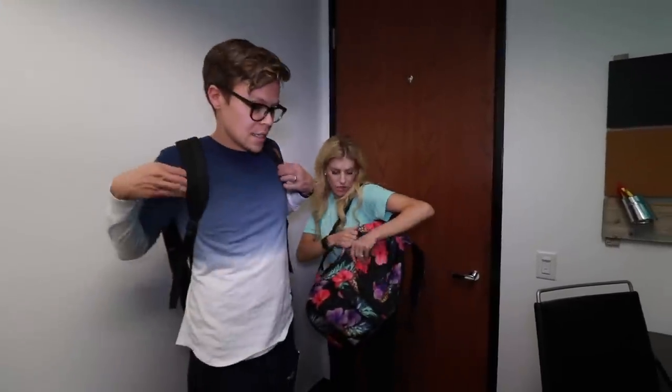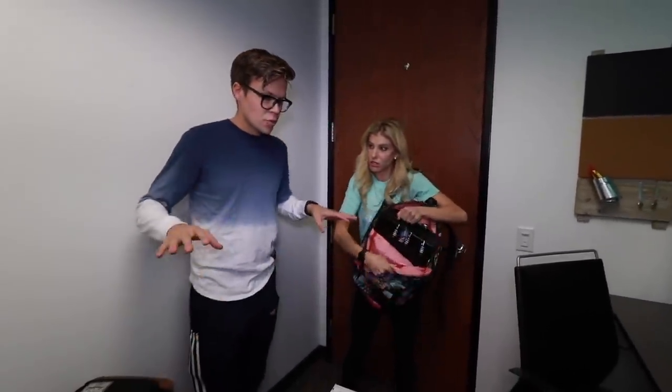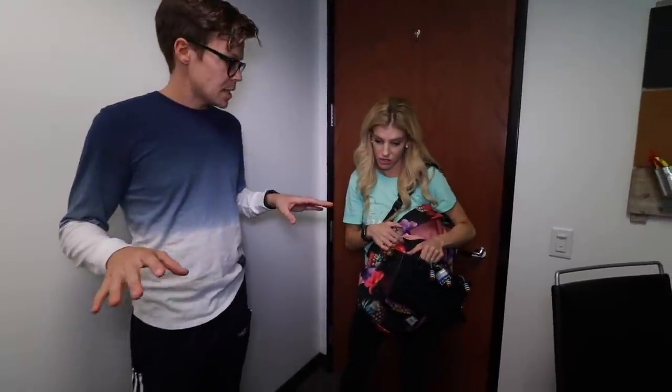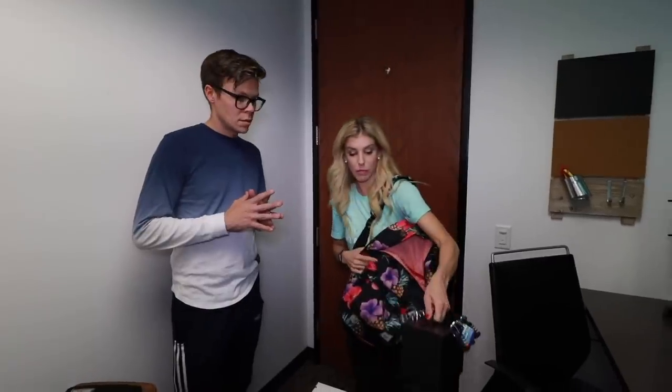Here we go. We made it. Okay, this is exactly what he was talking about. So I think what the Game Master's trying to tell us right now is that we need to set up all of this equipment in this room to make it a control room. I'm gonna put the black box here.